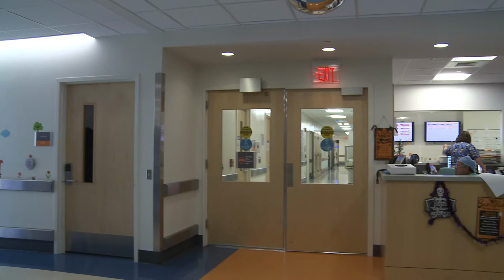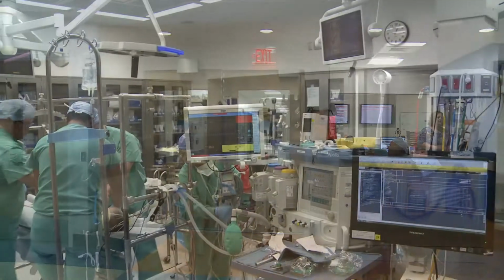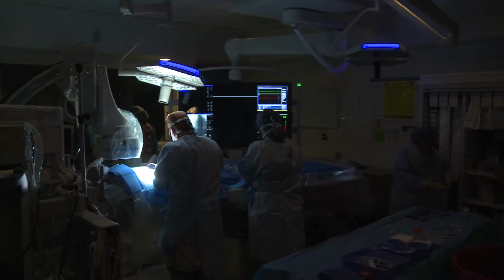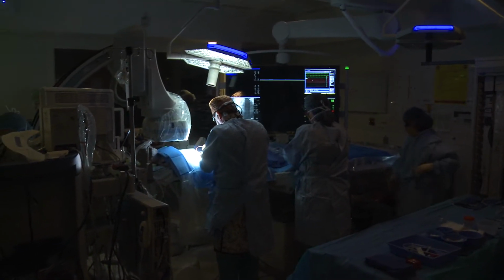The second floor is home to 5 operating rooms where most pediatric surgeries are done, 2 large procedure rooms, and a pediatric cardiac catheterization lab. This is where Leah had her surgery for a bacterial infection. Hi, Grandpa! Hi, Leah. My dad, Leah's grandpa, is a heart surgeon here. Dad, why don't you tell us a little bit more?